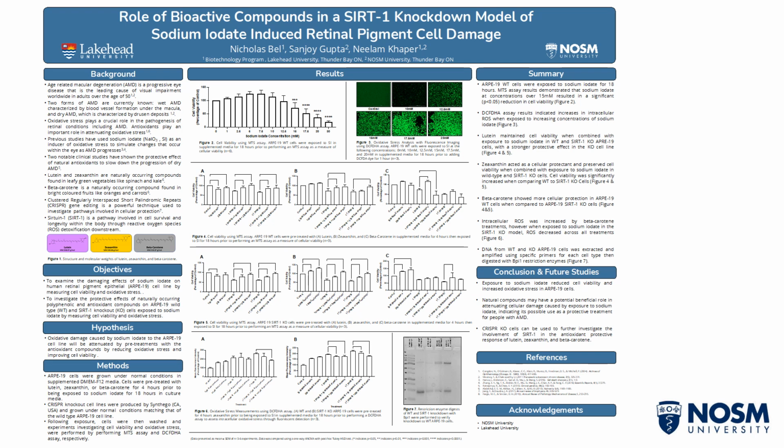Through these findings, we hope to further investigate the protective mechanisms of these natural compounds on ARPE-19 cells exposed to sodium iodate and conduct more research to better understand the connection between the SIRT-2-in-1 gene and AMD.